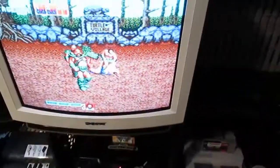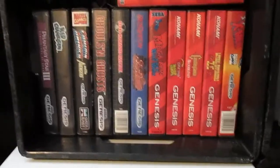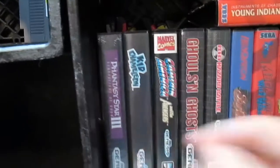Alright, let's get down to the games now. Let's start with the Genesis stuff. I don't have as many Genesis games. Of course, you'll see in the back there's the loose games. And there's some good loose games back there. Atomic Runner is really fun. I really like the Power Rangers, the movie game. Movie of the game, yeah, however you say that.